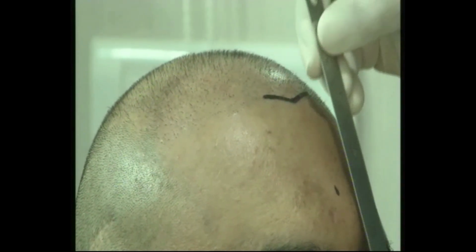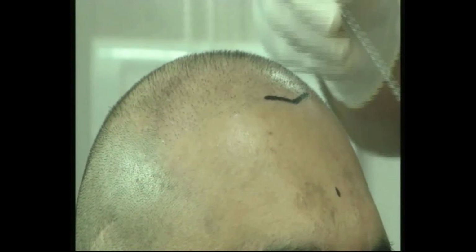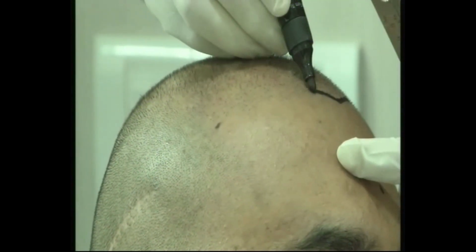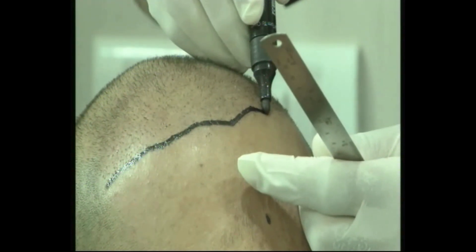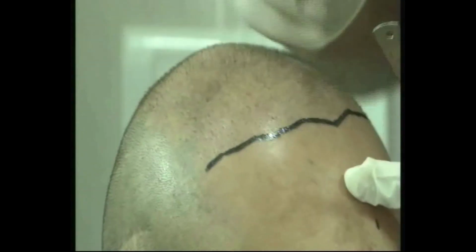So we mark his hairline. It's perfectly fine. We will not alter his angles as well. His recessions will be 8.2 here and 8.2 here. So we'll go along his existing hairline, giving macro irregularities. This is his hairline which we propose.